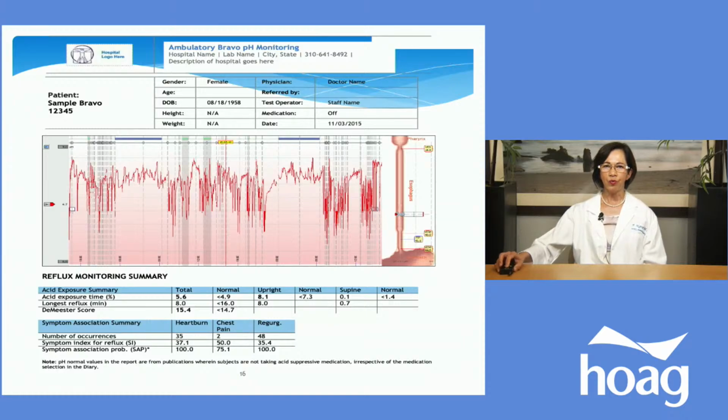Here's an example of what the Bravo study looks like. So this is a 2-day study, and we look at upright and supine reflux. The periods at the beginning are the daytime. In the second interval, there is a bold line, and that's when the patient is sleeping. So this patient has a lot of daytime reflux and no nighttime reflux.